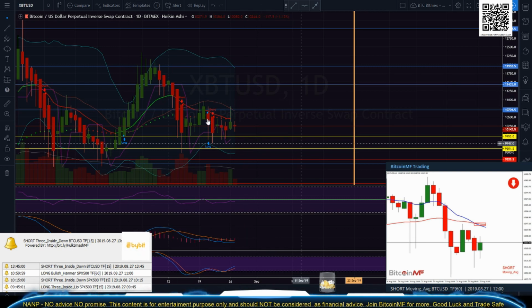Let's do a quick run-up of the time frames. Okay, this is the daily. I just explained why I'm still short, and the possible pump to around 11K, something like this. And I still believe that if we go to 11K, we might drop. Why do I say 11K? Because 11K will drag bulls into the game. This is what the market wants. They want more players. It doesn't matter the direction.